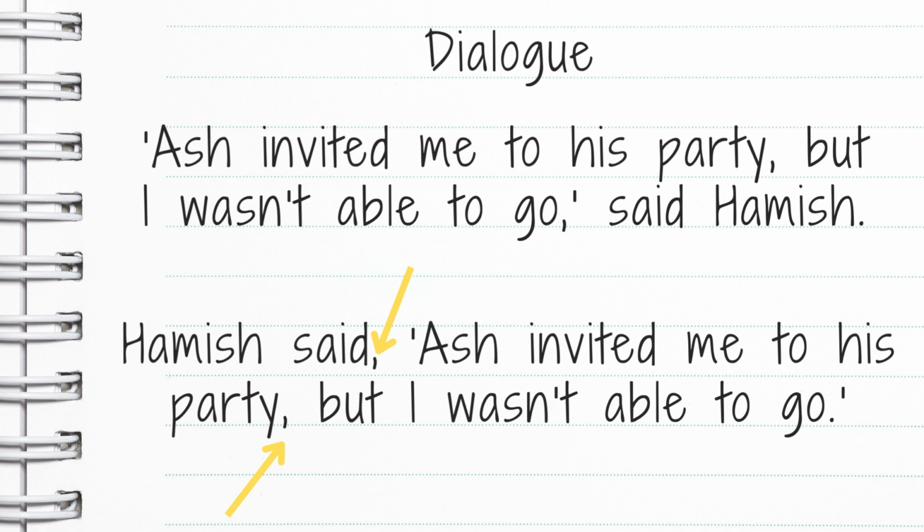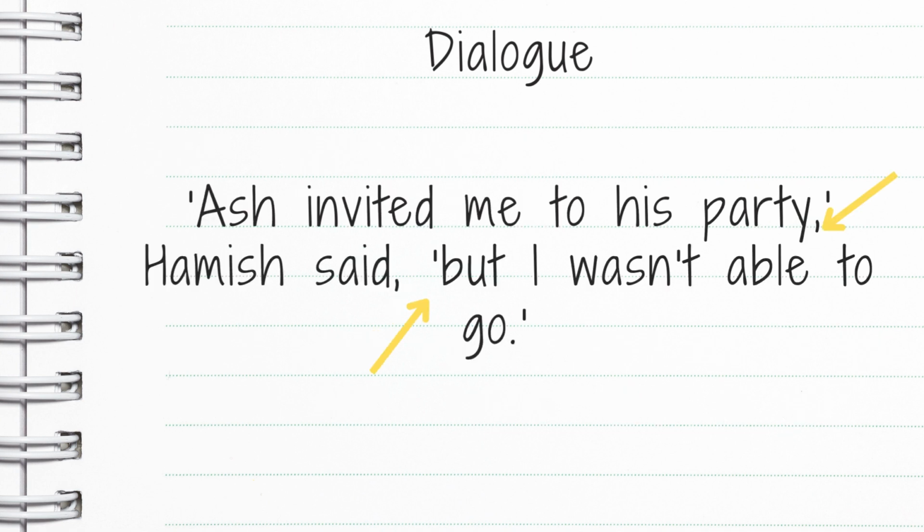Now, the sentence below that we're going to look at is very similar to the top sentence, but we've just moved the dialogue tag. So, Hamish said, "Ash invited me to his party, but I wasn't able to go." Because the sentence started with the dialogue tag, we followed it with a comma. "Ash invited me to his party," Hamish said, "but I wasn't able to go."